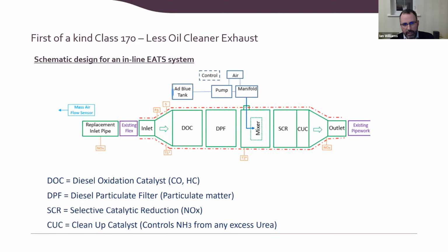But starting at the inlet, we have a diesel oxidation catalyst, and the purpose of this is to oxidize carbon monoxide and hydrocarbons into harmless CO2 and water. And following that, there's a diesel particulate filter that removes the majority of any remaining soot particles. And I think we achieved in the region of 90% with this arrangement. So that's a lot of harmful emissions taken out of the exhaust gases.